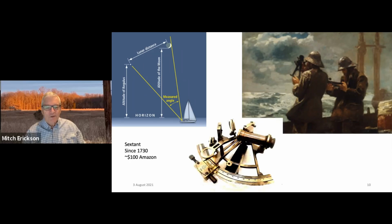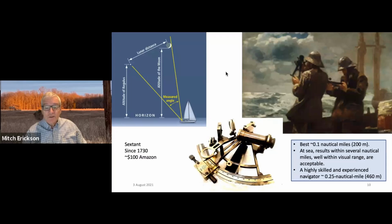Interestingly, there's a picture of a $100 sextant that you can buy today on Amazon. The history of sextants goes back to around 1730. And the best you can do with a sextant is on the order of a couple of 100 meters.